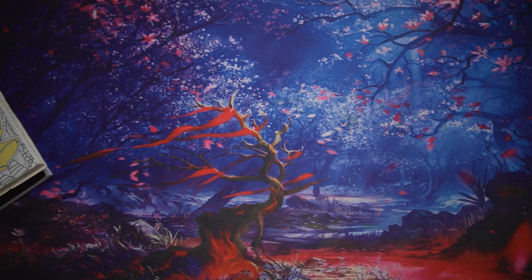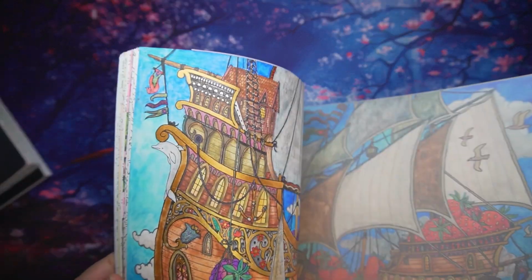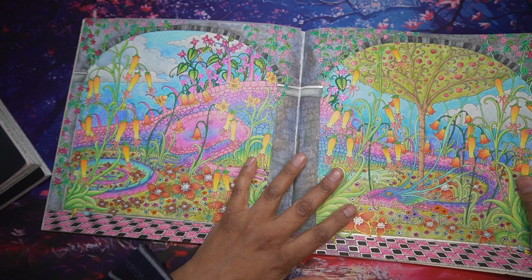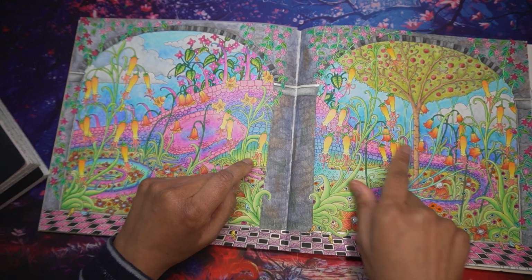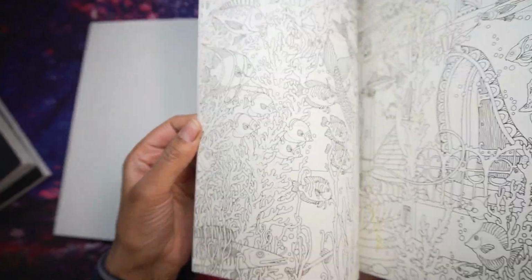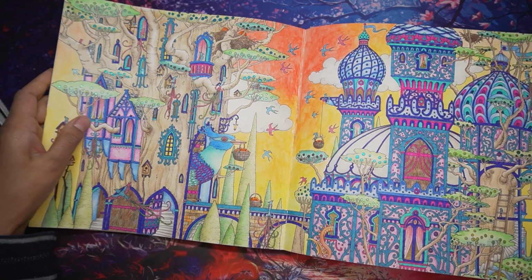Number 8, share what colour you love to use on your pages. Is it the same as your favourite colour? My favourite colours are pretty much purples, pinks, blues. So you can see here my dragon is pink, blue there, but I do quite like using purple. As you can see on this image here, there's some dark blue.